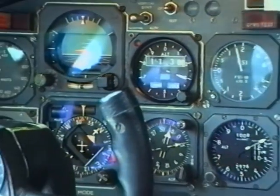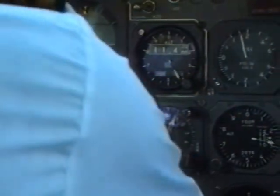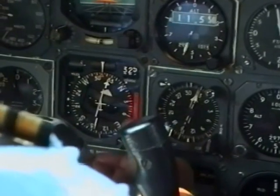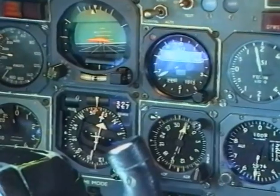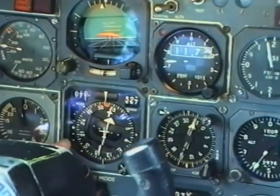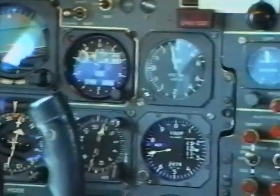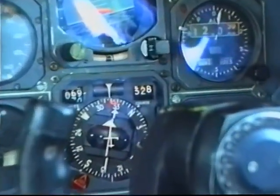Foxtrot Charlie Quebec, standby. Speedbird 356 Mike, climb flight level 250. Speedbird 356 Mike, climb flight level 250. Foxtrot Charlie Quebec, maintain 5,000, direct Daventry. Level 100, Foxtrot Quebec. They're transit identified on both. Thanks. Hello, London, Delta 15. Delta 15, go. Are you calling us? Negative.